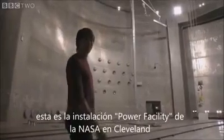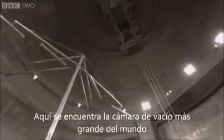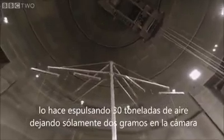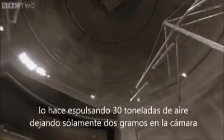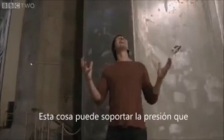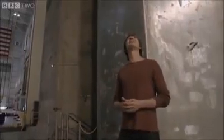This is NASA's Space Power Facility near Cleveland, Ohio, and it is the world's biggest vacuum chamber. It's used to test spacecraft in the conditions of outer space, and it does that by pumping out the 30 tons of air in this chamber until there are about 2 grams left. This thing can take the force that's present on the outside when it's pumped out to the conditions of outer space.